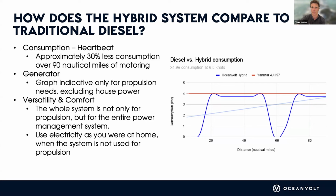So when the generator turns on, it's typically providing more power than you're consuming, which means that it will charge the batteries whilst you're motoring along. So you start motoring, you're not using any fuel, then the battery level drops and the generator automatically switches on, charges the battery, consumes fuel to charge the battery, stays running, and then when the batteries get charged up to about 80%, the generator turns itself off again. And you're still motoring at 6.5 knots without the generator running, which means it's not burning any fuel. So this is one of the main reasons why a hybrid uses less fuel than a traditional diesel.